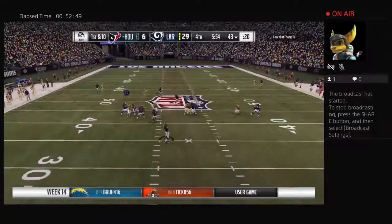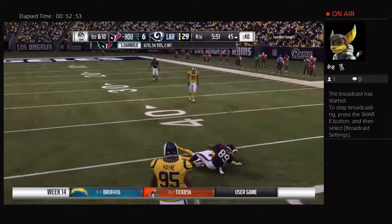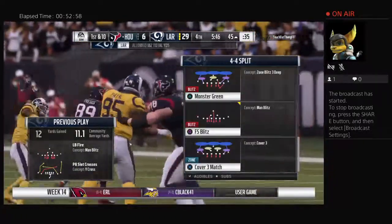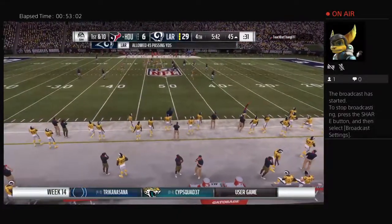Off of play action, Darnold. Oh, he's got a man wide open, complete. And he'll be corralled out across midfield down to the 45. Nice way to start the drive, a gain of 12 and a first down.